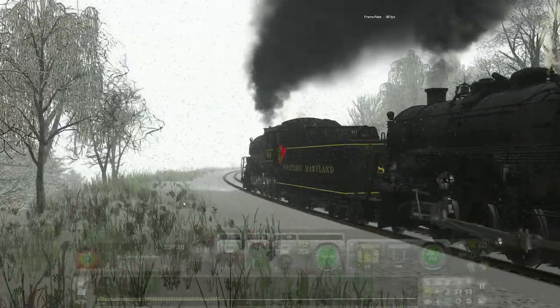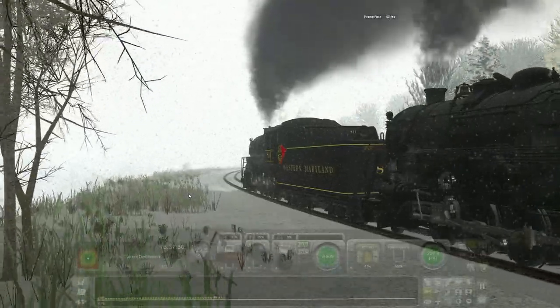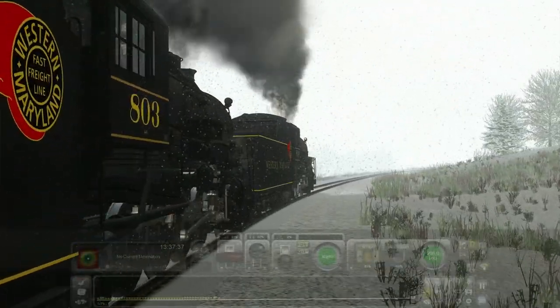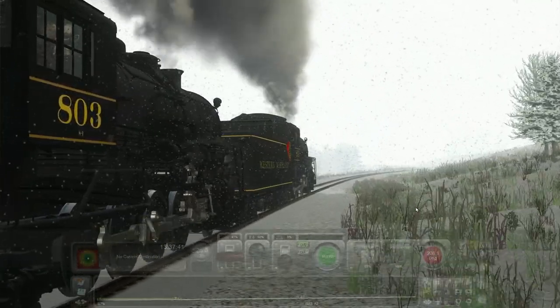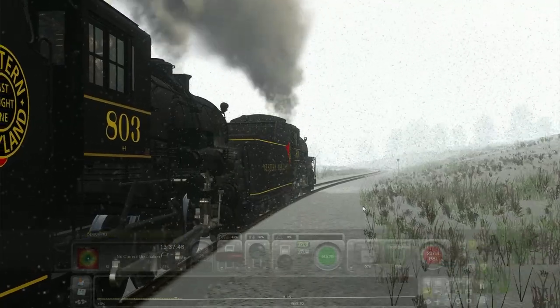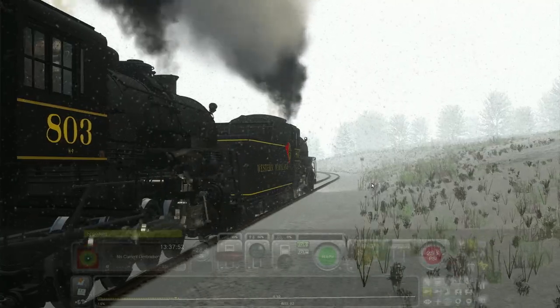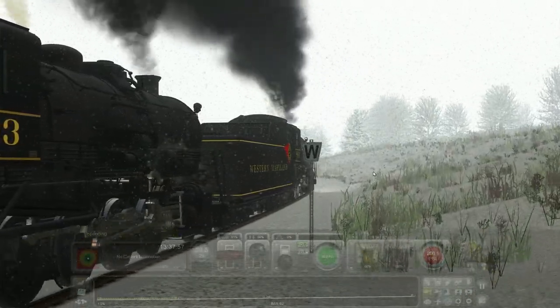All right, we'll drop the reverser down. We got some motion in the ocean. We'll drop it down to like 50. There's 40% on the rig. Listen to that flange squeal. 43%. Speeding. No crap. 45. 50.